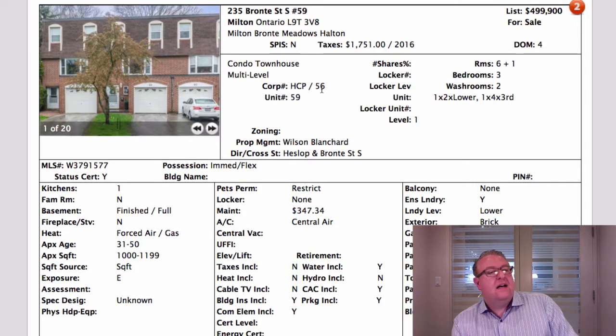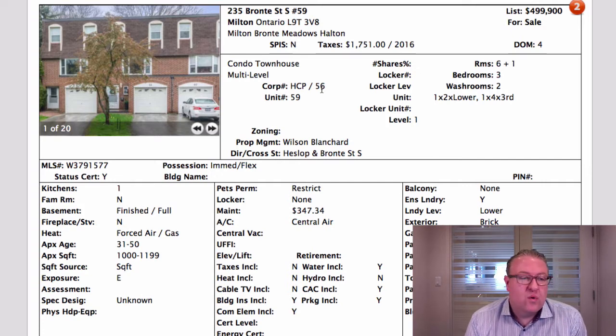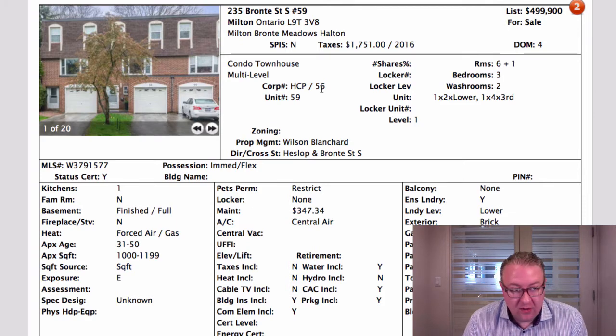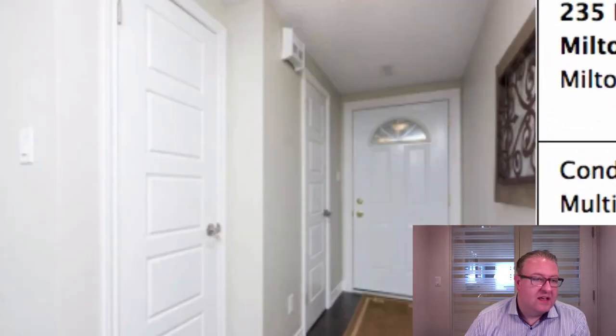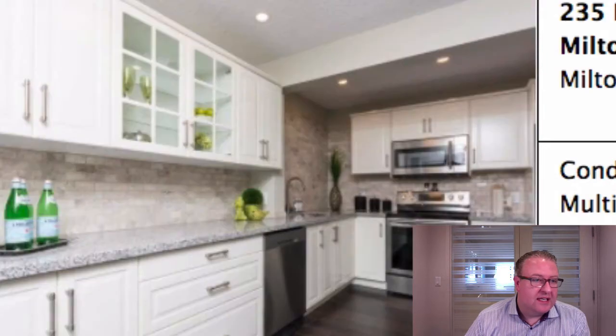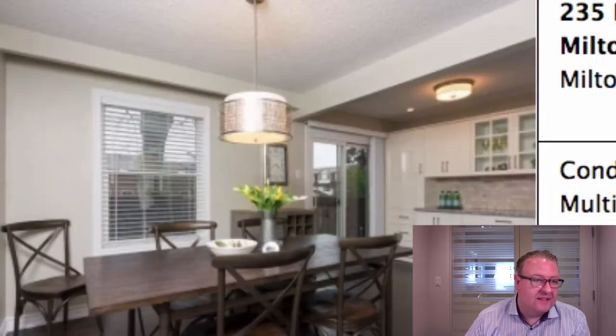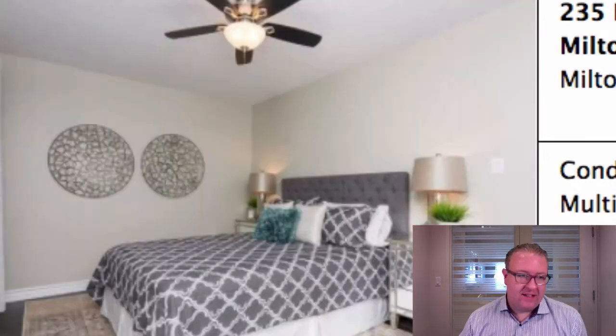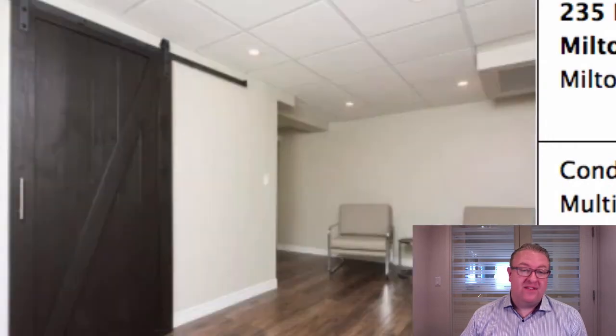Now, I think this one on Bronte is one of the best opportunities in this list. $499. We've seen sales all up and down Bronte, including this complex for $515, $520, $530. And if you look at the pictures, you've got the doors have been replaced, kind of a mission-style door. It's been opened up. The kitchen looks great. They're taking offers anytime. They're not even asking for 24 hours irrevocable or anything like that. I'd be surprised if this one's still around.